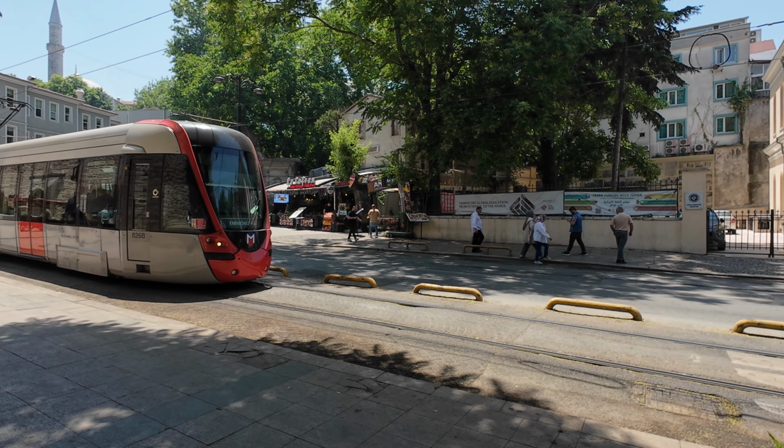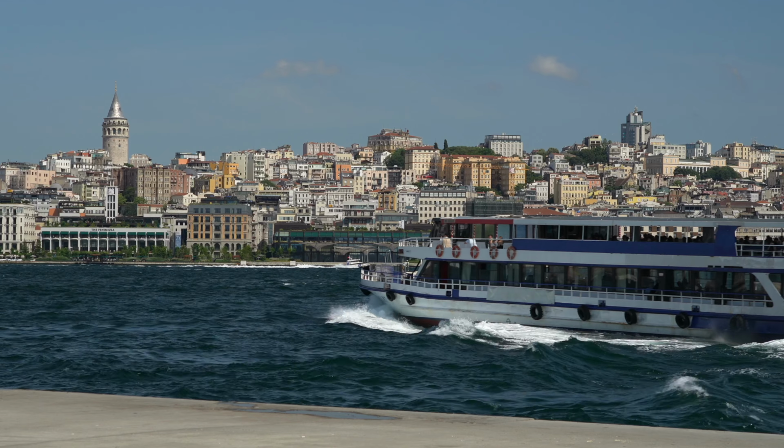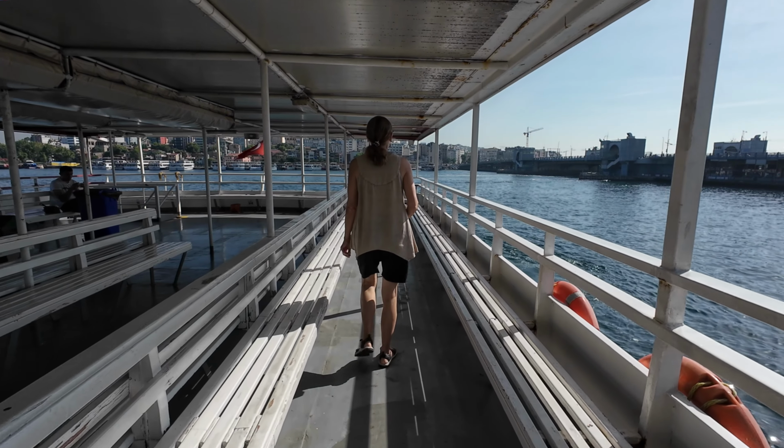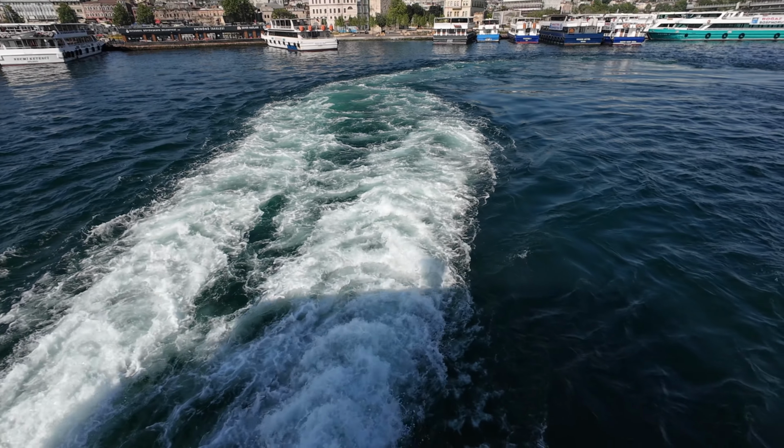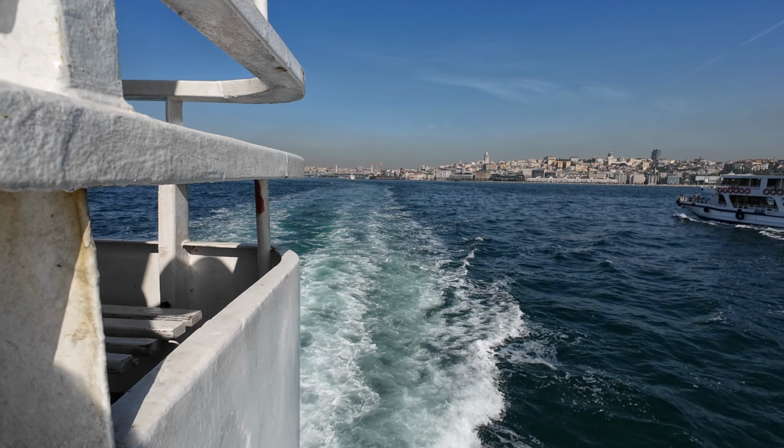The T1 tram line will connect you to almost all the tourist sites. And if you want to go across to the Asian side, you can take a boat from one of several ferry terminals, and that's what I'm doing this morning. I'm next to the Galata Bridge, and I'm going to be taking a boat over to Kadikoy.